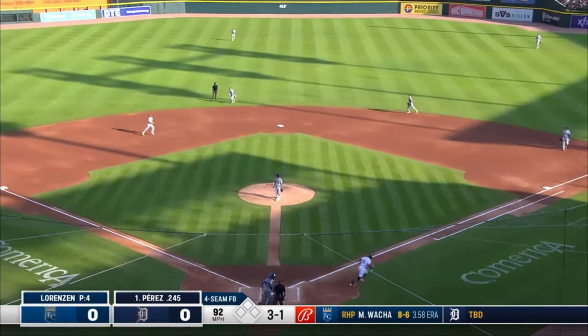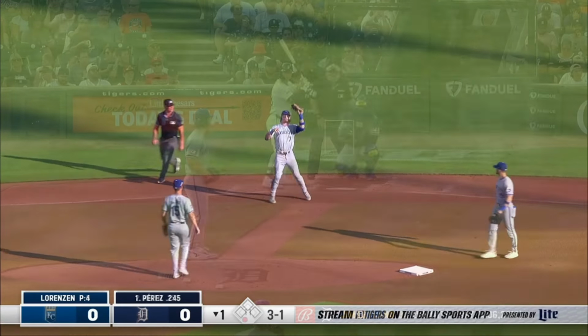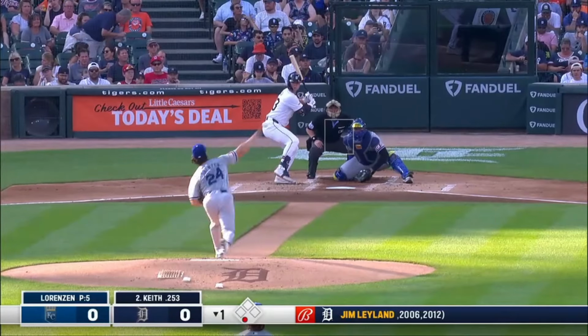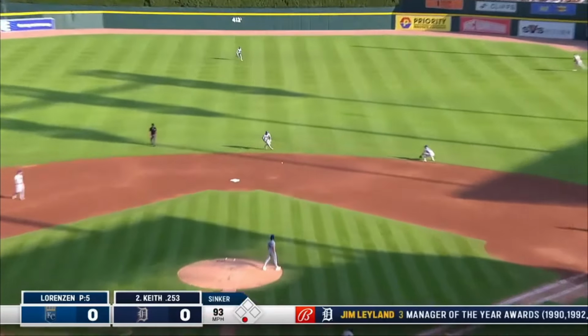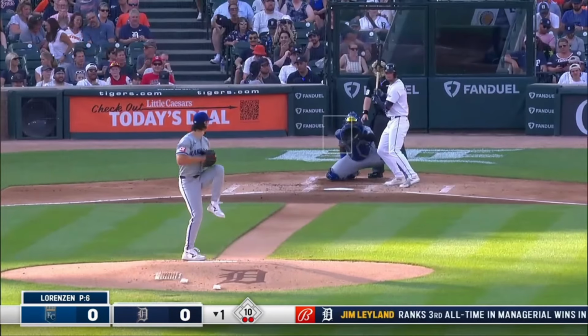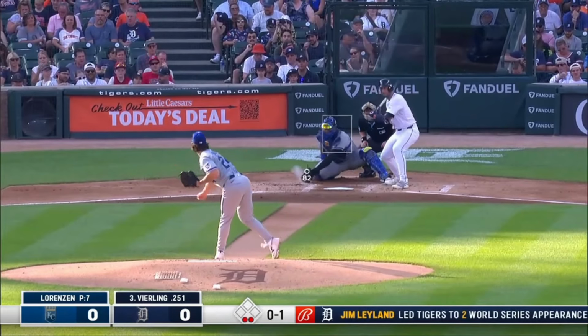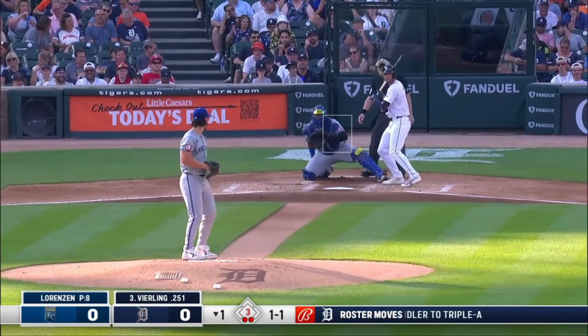Swinging, a pop-up. Left side of the infield, Bobby Witt will take charge. Start chasing his pitches just off the zone. It's a lot tougher. Ground ball up the middle. Bobby Witt Jr. getting better and better. Fluid. It was smooth. It was sharp. And now he is with high walks, low strikeouts. There is a very good. He was traded to Kansas City.